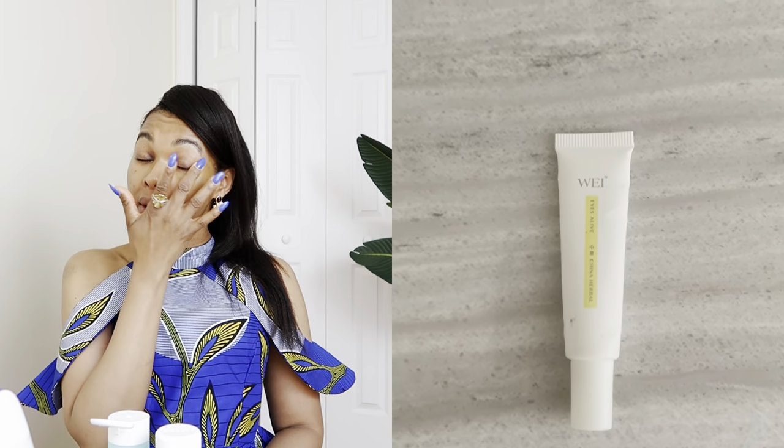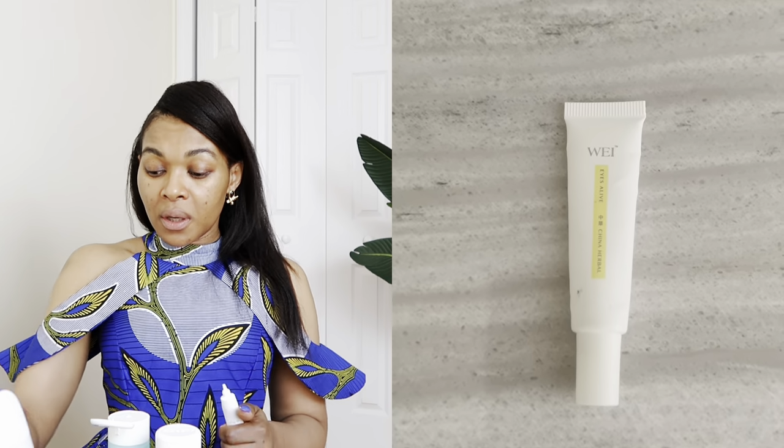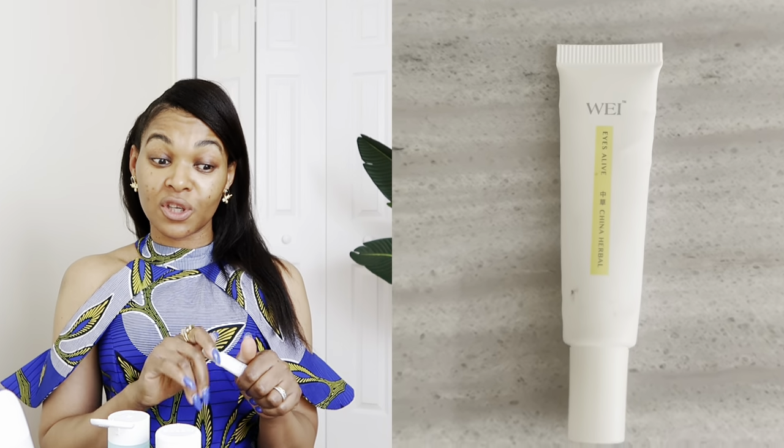I think another thing that helped me a lot not to have dark circles, or anything around my eyes, my under eyes look fabulous. It doesn't look like, according to my age, no. But another thing that helped me is I wear sunglasses a lot, guys. When I'm telling you I wear sunglasses a lot, I do wear sunglasses a lot.